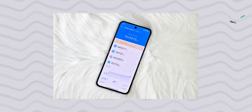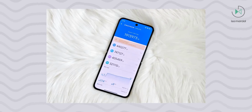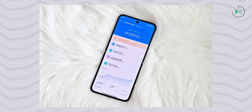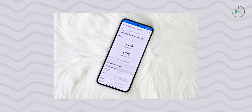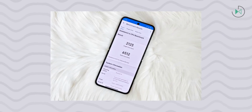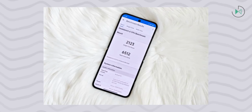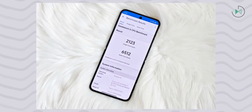So, let's start by looking at the AnTuTu benchmark, which had a score of 1,000,900,213,973 points. Not bad for a vertically foldable device. And on Geekbench, it reached 2,123 points in single-core, 6,512 points in multi-core. Remember that it is confirmed that this device will integrate the Snapdragon 8 Gen 3.